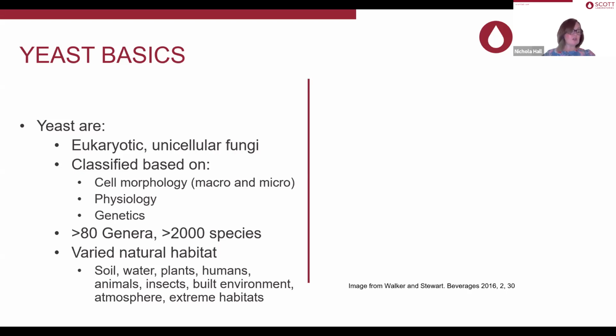The micromorphology is how does it look down the microscope? What is the shape of the individual cells rather than the colonies? So is it round? Is it ovoid? Is it apiculate? So that means lemon shaped. Is it budding? Is it reproducing? If so, how is it doing that? What is its pattern of reproduction?